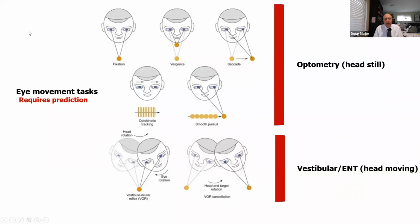Going back to the work of JAM, eye movement tasks require prediction. And again, this development of optometry using fixation, vergence, saccades, optokinetic, smooth pursuits, and then the vestibular people, ENTs and vestibular PTs using head movements, they really have to, I hope you realize by now, they are hardwired together. You cannot separate those two. So we both have to be involved with this.